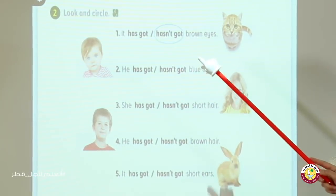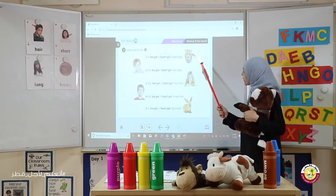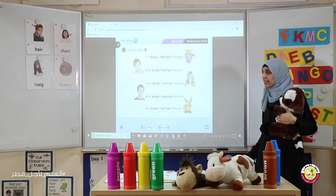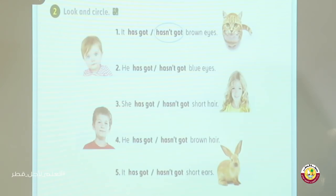It has got or hasn't got brown eyes. Just look at the eyes of the cat. Are they brown? No. It hasn't got brown eyes. Yes, I choose hasn't got. Now it's your turn to do the rest.